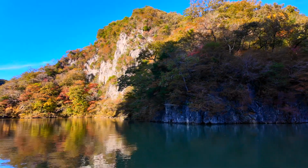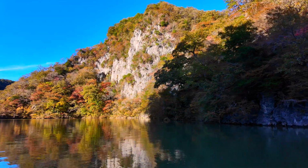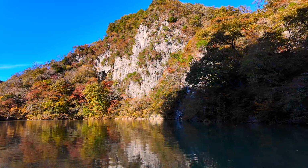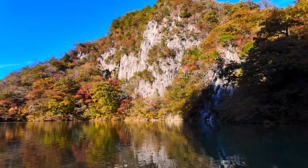Having said that though, I don't regret one iota having visited today. It was a long journey, 3 hours from Hiroshima, but it's been more than worth it. This is spectacular, it's superb, it's breathtaking.